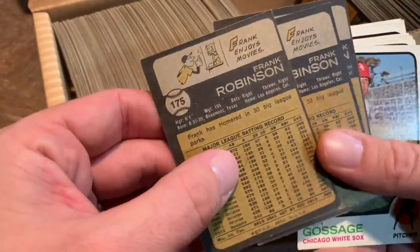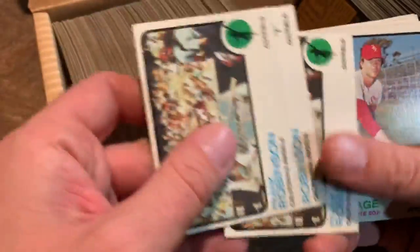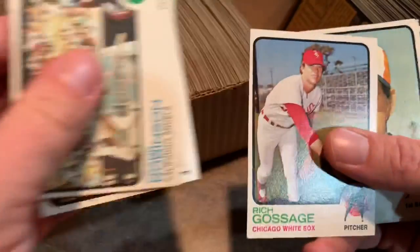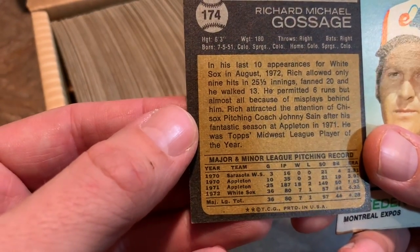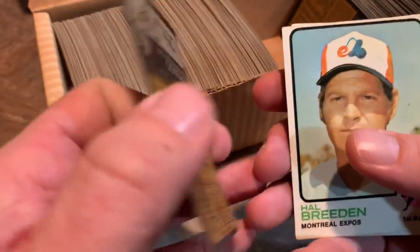Wow. Frank Robinson, Hall of Famer. One of the best hitters. I like that card a lot. There's a Goose Gossage. Goose. That's a Goose Gossage rookie card, it looks like. You can usually tell because when you look on the back, you can see he only had 1 year of service time for the White Sox there. The rest are minor league teams. A Goose Gossage rookie card, really?